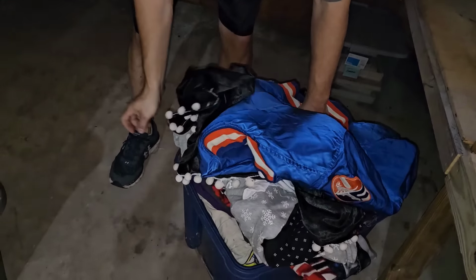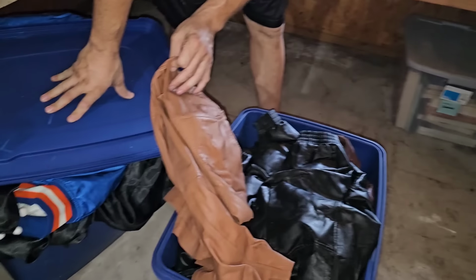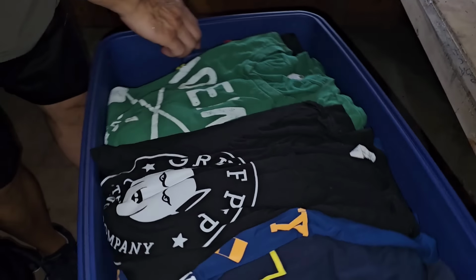To the schoolhouse. Okay, this says men's clothing. That's what it is. Okay. And this, clothes and books. Uh-oh. We got leather. I don't think it's pleather. Look at that. All leather. Let's peek inside this one. And it is... Oh, look at that.